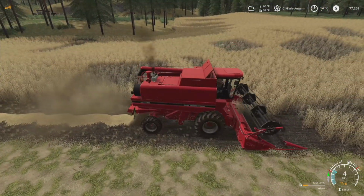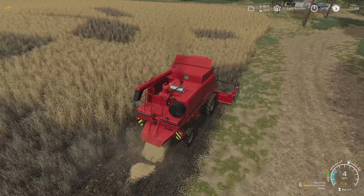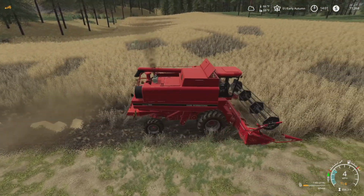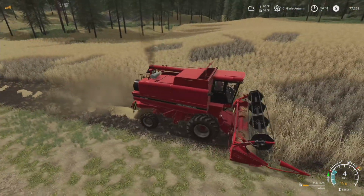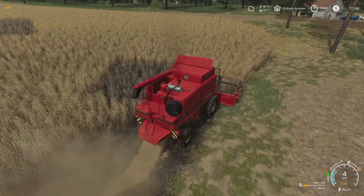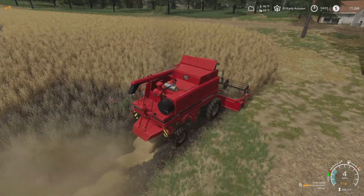I don't know if you can rotate oats and wheat to get any kind of benefit or not. I'll have to look into that. But I think we'll definitely do oats. That way we'll have some nice oats for the horsies.